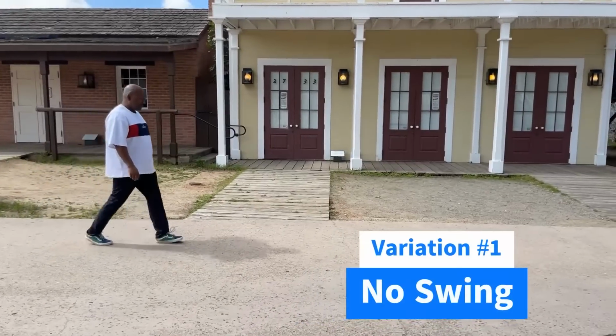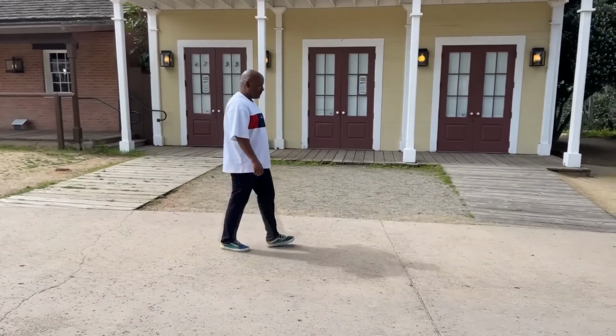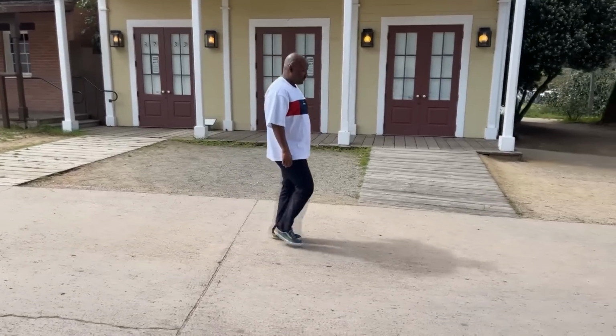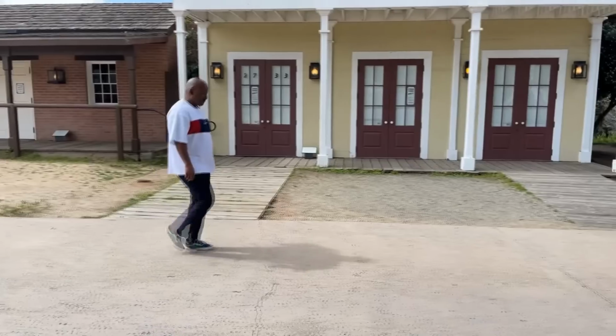Variation number 1, no arm swing. The first variation we'll look at is no arm swing. If you're a younger person, this will give off the perception of weakness, insecurity, and timidness. This could affect the way people treat you and even your job prospects. Even if you're a confident go-getter, it won't appear that way, and first impressions are critical.